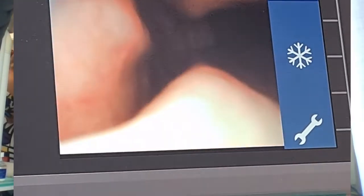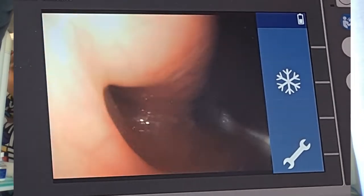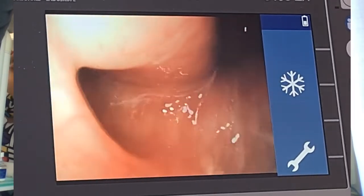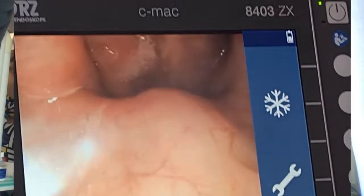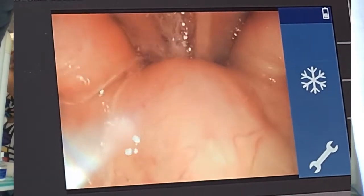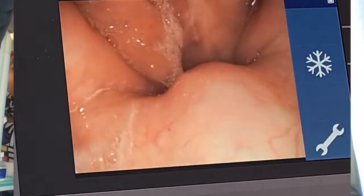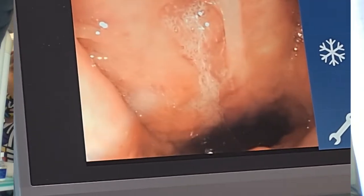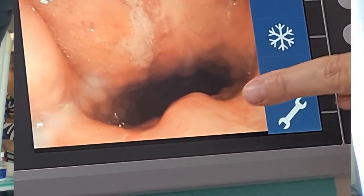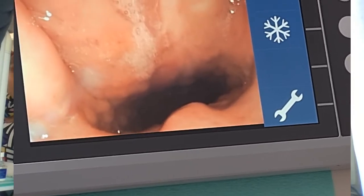Recording the video, Victor, in the endoscope? Unfortunately not. But you can, if you want. Of course. Yes, okay. Please say it again. And breathe. Okay. This is your uvula? Yeah. Why is it so short?